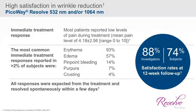Moving on, obviously there was high satisfaction in wrinkle reduction, since the objective measures showed improvement objectively. 88% of investigators, which I don't know what that's worth. We're always happy, but subjects, 74% were happy at 12-week follow-up. Most patients reported low level of discomfort, basically a little over a 4 on a 0 to 10 scale. So side effects were typically erythema, and you can also see that little cayenne pepper-like petechiae I talked about, and a little bit of edema, but basically people can put on makeup right away and just boom, head out.